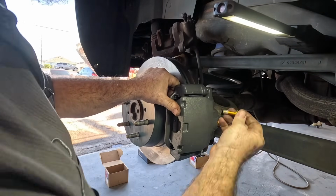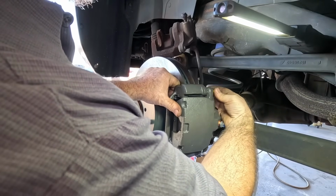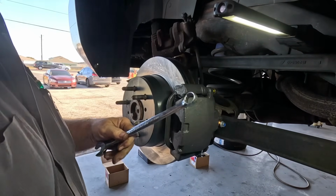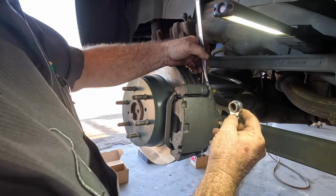Alrighty. Even comes with new bolts. That's fancy. 13, 18. My battery's not done charging for the right angle, so I'll just do it by hand.